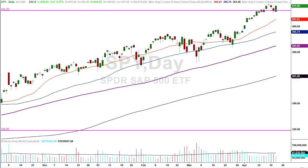What would change that scenario? Getting below yesterday's low wouldn't be good for the bull case, at least not from the perspective of what just happened over the last couple of days. Another low, another recocking of the gun with a shallow pullback, and here we are again about to challenge the highs made just last week.